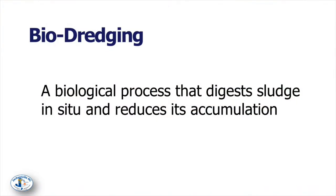So, as I mentioned, we're right at that five-year mark. I actually challenged Pete to look at what other alternatives there are, and he and William got together, and this is one of the things they came up with. It's called bio dredging, and the idea is that you digest the sludge in place instead of having to mechanically remove it.